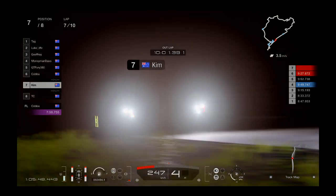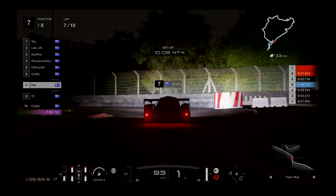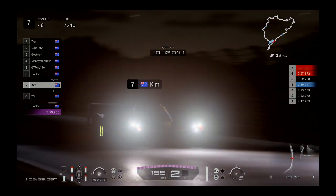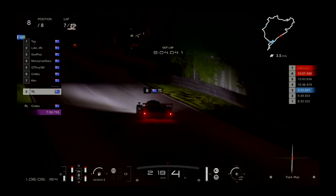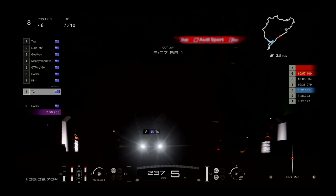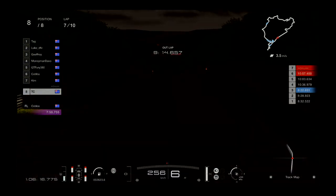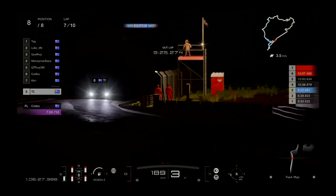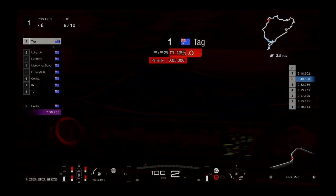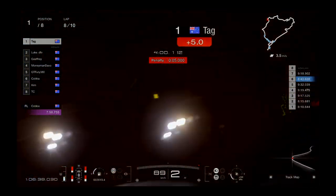Terrible track for picking up the video. Again, apologies, I can't do much about that. So Kim still circulating on the wets, has his TC, now in 8th. Everyone hoping to do a clean lap here. So Tag's tyres are getting a little bit worn. He'll be wanting or needing to come in next time.